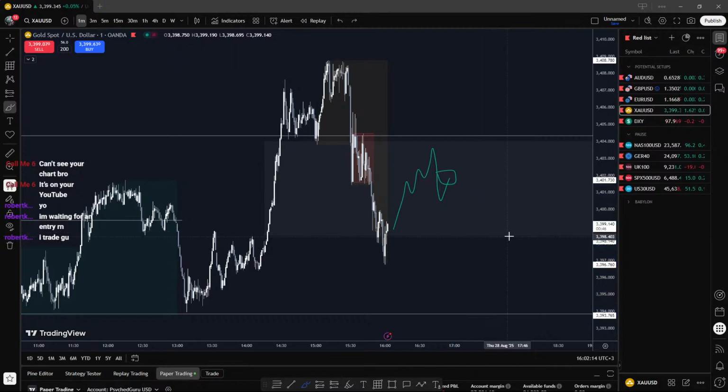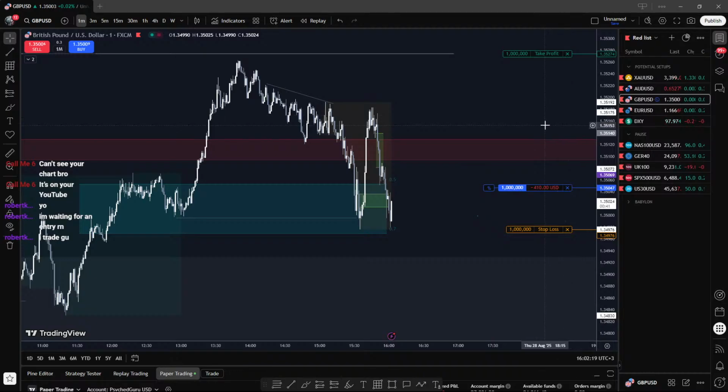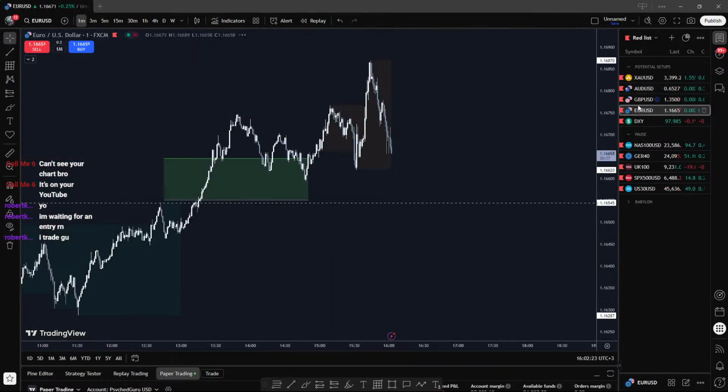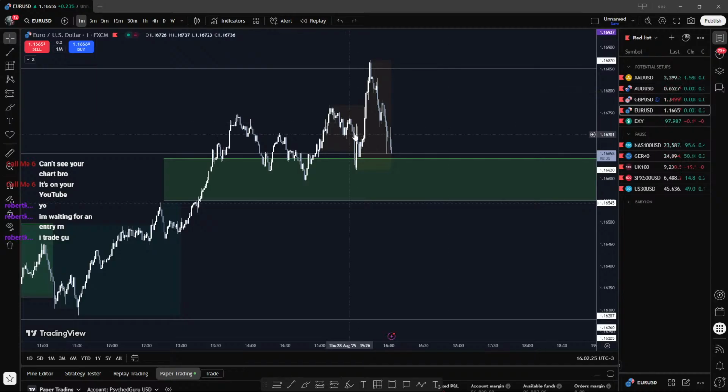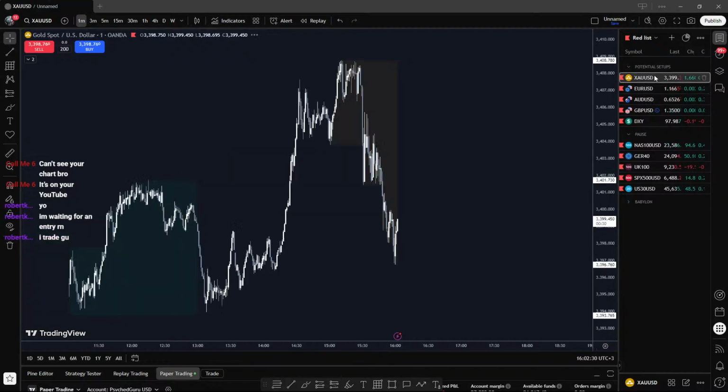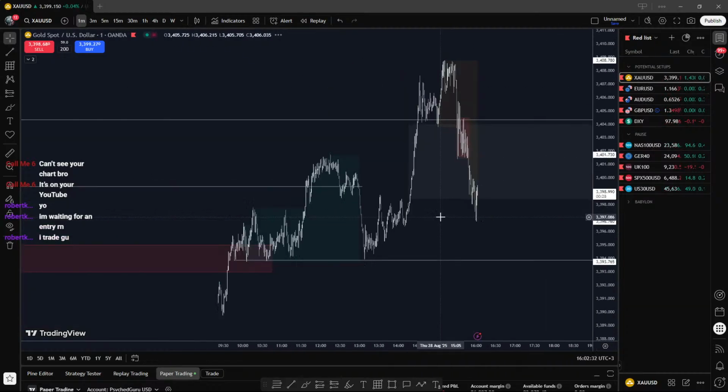Yeah, this is a good trade. This is probably what we're looking at today. GU looks like it's gonna get rejected. Yeah, it looks like it's getting rejected. AU, we already played the trade we had on open, on news. Maybe Euro if we inverse. So at this point, only gold and Euro we're really looking at. But I do like gold the best here.